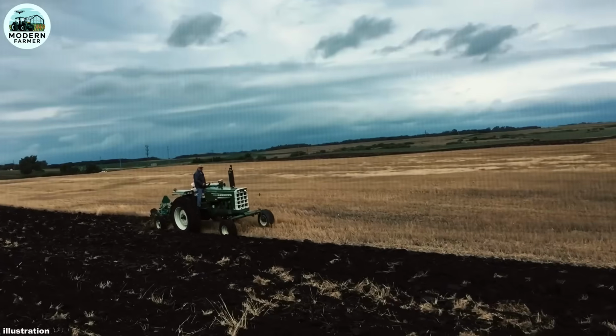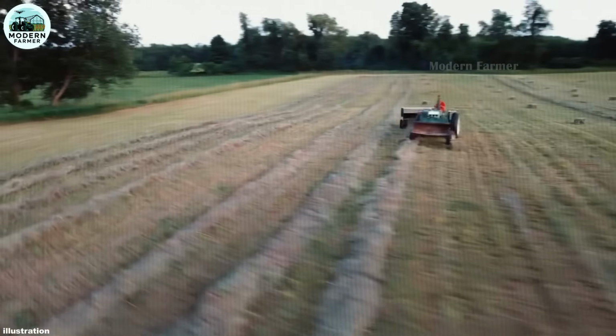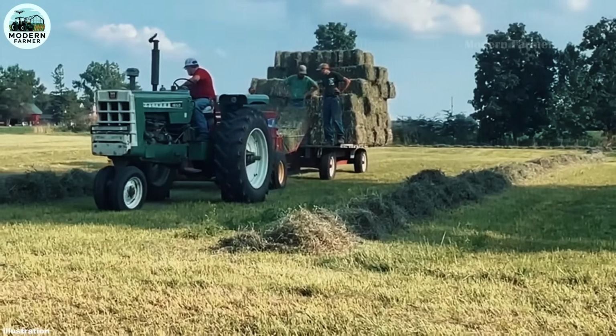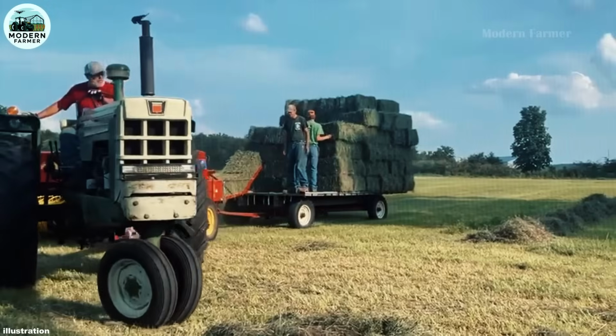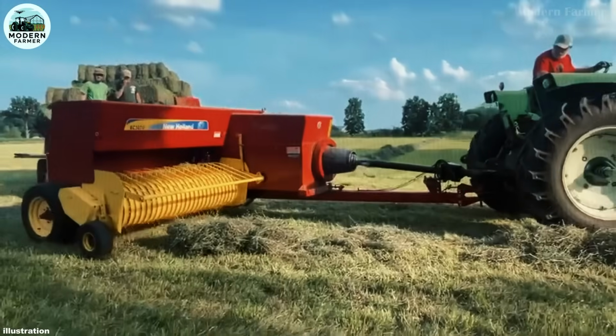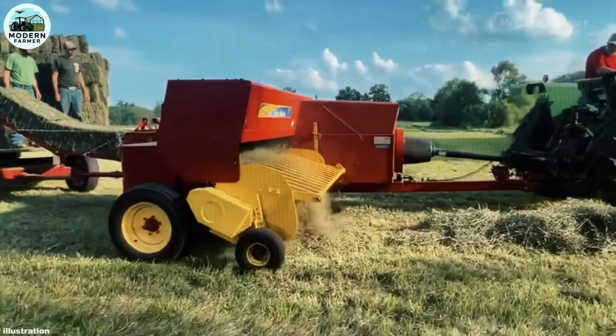With powerful hydraulics and a simple design, the Oliver 1650 can smoothly operate 3-point equipment, from cultivators to transplanters to buckets. The steering is hydraulically assisted, making it much easier to control than older models, especially when working for long hours.